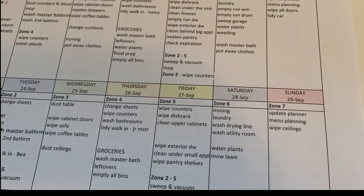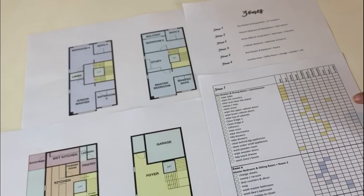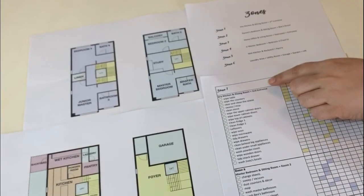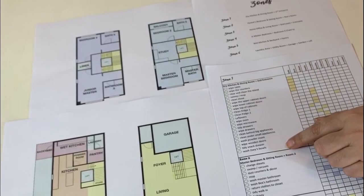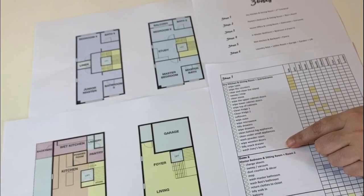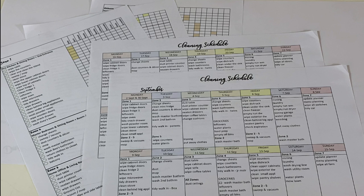I also update my planner, do my menu planning, and make my to-do list for the next week on Sunday. So that's how I do it. I'm careful about being consistent without over-cleaning, and that's where my system helps me get everything done without repeating the same chores more often than necessary.